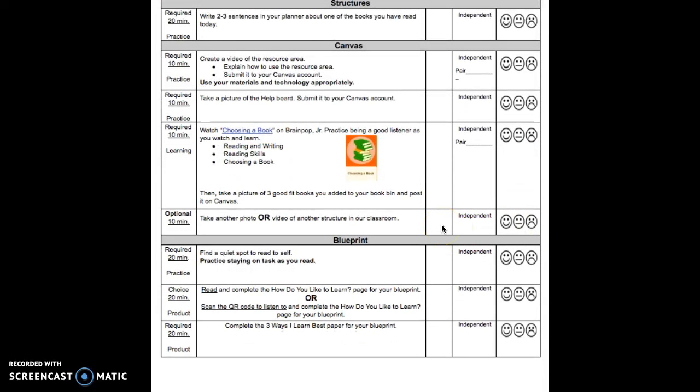An optional activity means that you should not do it until you're done with everything else. So this optional activity is 10 minutes and says, take another photo or video of another structure in your classroom. This would be independent, which means by yourself, and reflect when you're done.